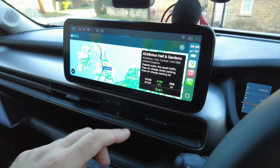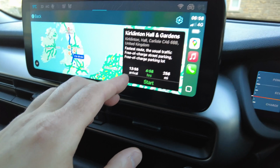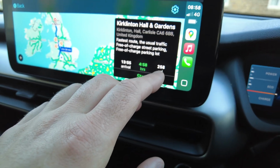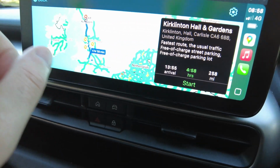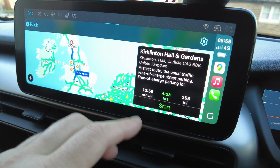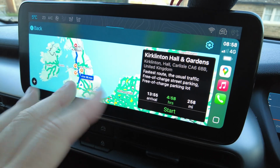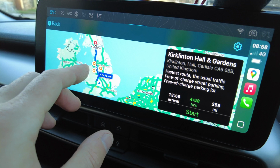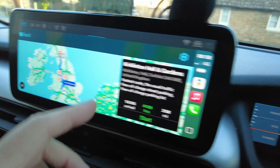So I already programmed it in. No navigation in this Jeep, so don't ask me about pre-programmed charging stops. So it says arrival at 1:55, 4 hours 58 minutes, 258 miles. Yeah, we're going to have to do 2 charging stops. This is all pretty much motorway, so I figure we'll arrive with the charging probably around closer to 3:15 is what I'm guessing. Pretty much motorway all the way up, M40 to the M6, and that all the way up to Kirklington Hall and Gardens. All right, let's go.